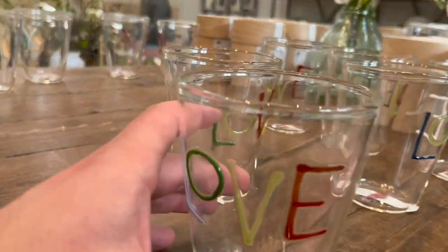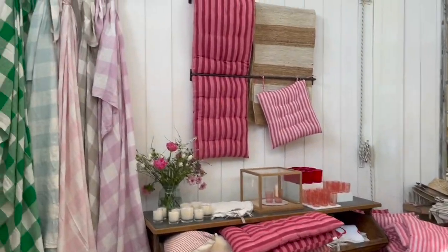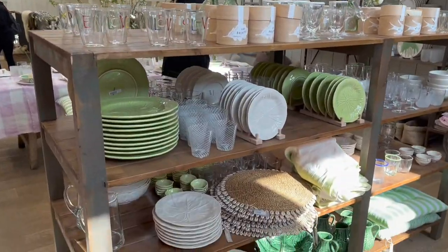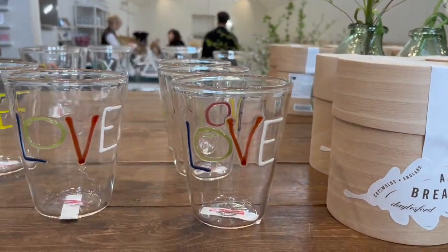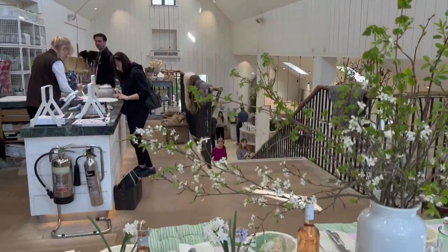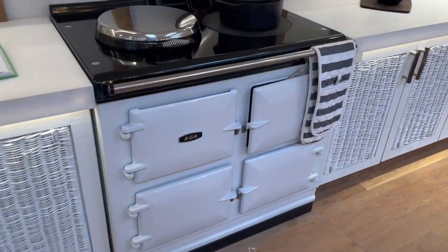That's what I was literally about to say. I love these. Wow, love all the display. So gorgeous. This is my dream cooker, this. I love an Aga. Keeps the house warm. This place is honestly so cool, Dalesford. We love it so much. It's next level.